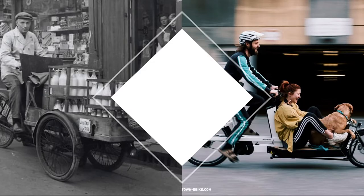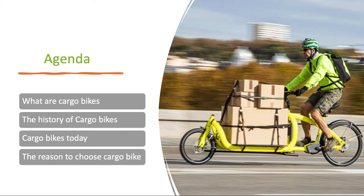Hello everyone. Today I will be talking about the evolution of cargo bikes. I will start my presentation first by defining what cargo bikes are, then I will briefly talk about the history of cargo bikes. Finally, I will look at how cargo bikes are used nowadays and the reasons to choose them over a private car.